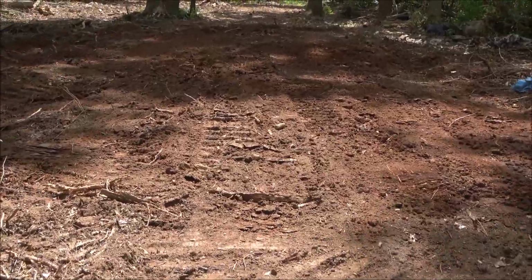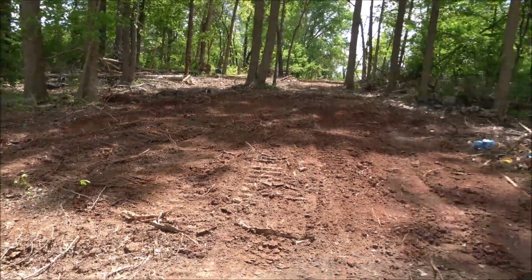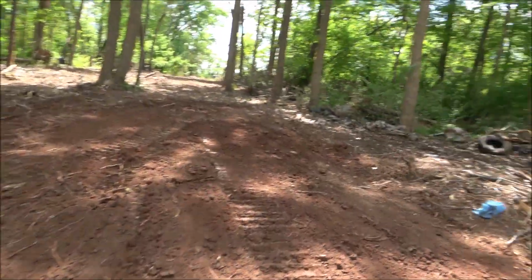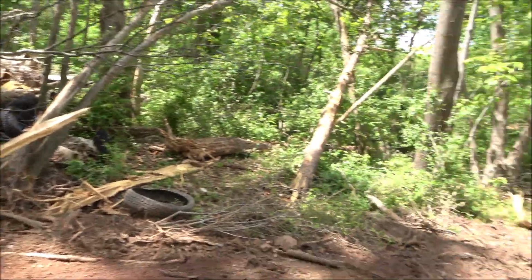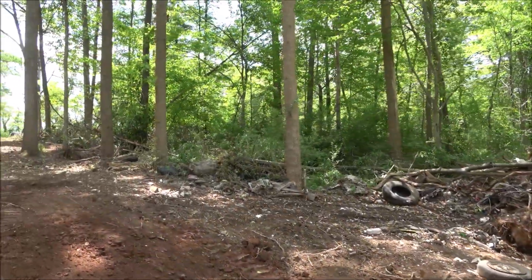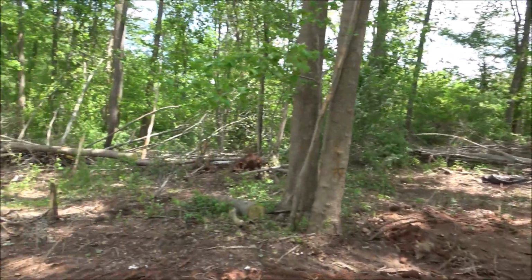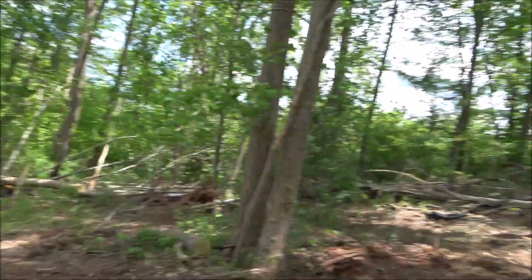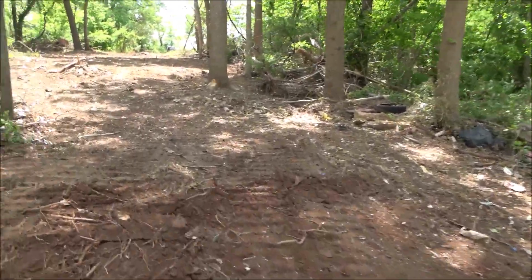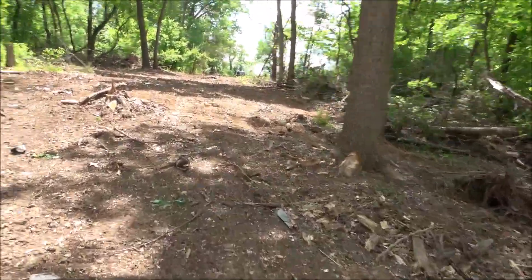And see, we had 2 stumps right here that had been popped out and taken care of. And like you see, all that trash was sitting on the surface coming through here. And I got 2 more stumps remaining to pop out.